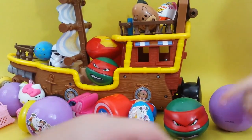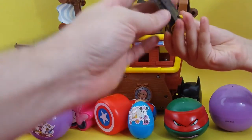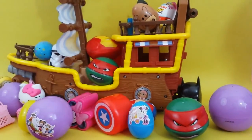Finn Face. He's evil. All right, who else? What else do we got in there? We got Hot Wheels. Hot Wheels, let's take a look. I'll show everybody how cool this one is. This one's yellow. It's got yellow wheels like their background. Cool. All right, get your next egg.